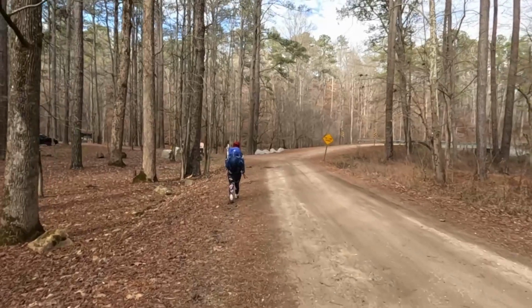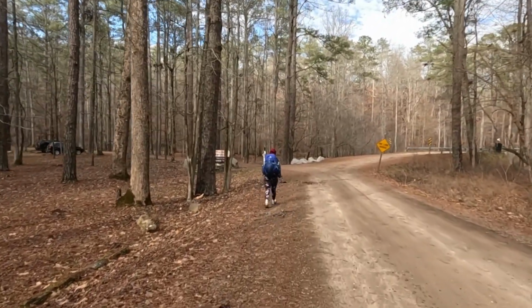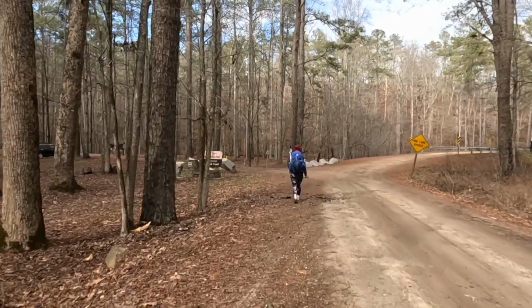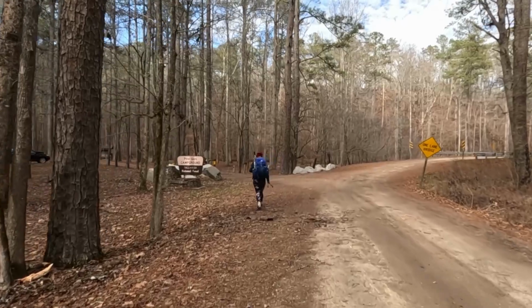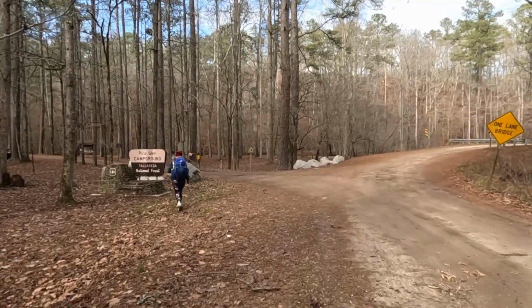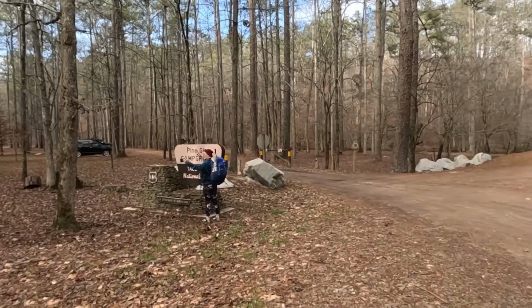Absolutely. This is a pretty cool campground. It's primitive only. They do have pit toilets, but no running water or showers or anything. You go to the stream and get your water, or bring your own water, one or the other. Nice campground.